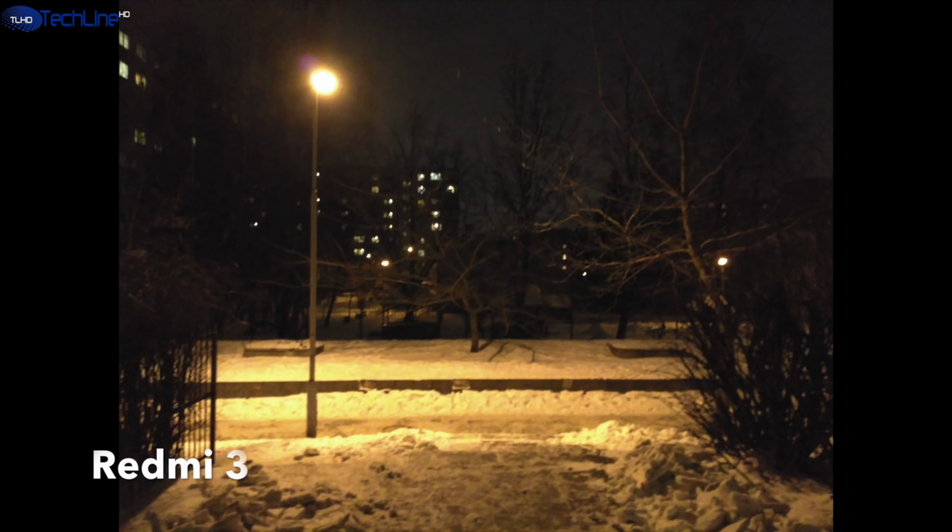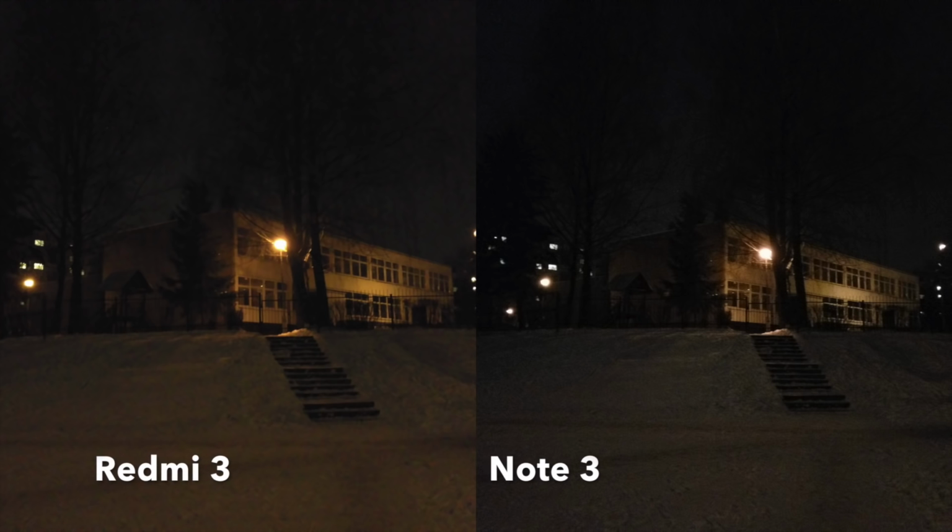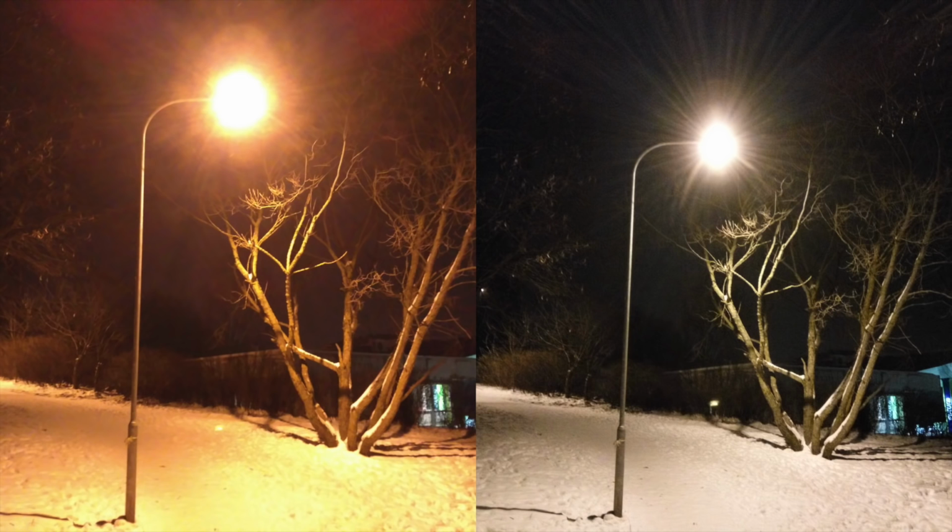As for night images, the Note 3 just blows the Redmi 3 out of the water. It produces images with much more details and less noise, and the pictures just look much better overall. The Redmi 3 also has a very annoying red tint in each night photo.